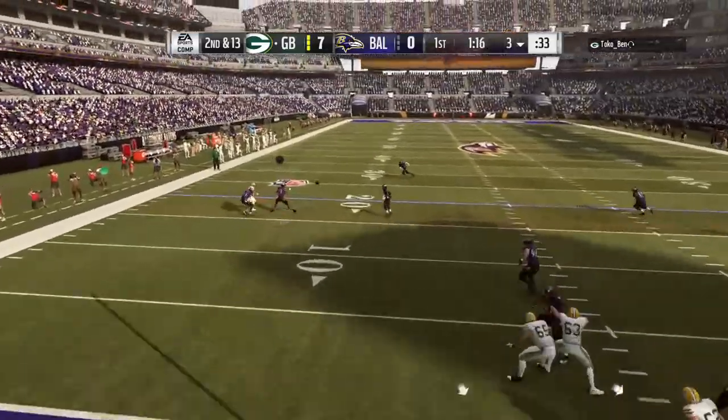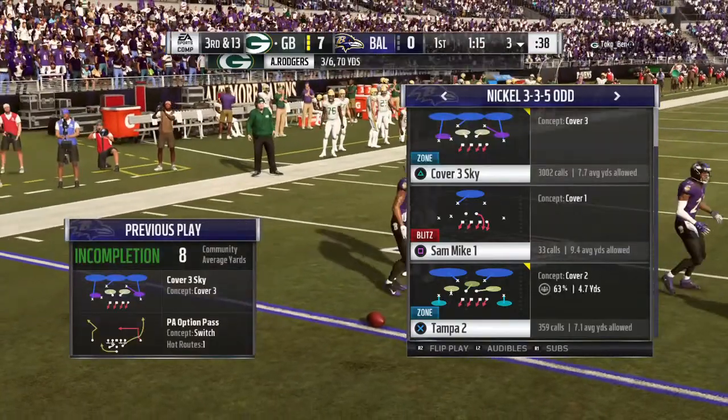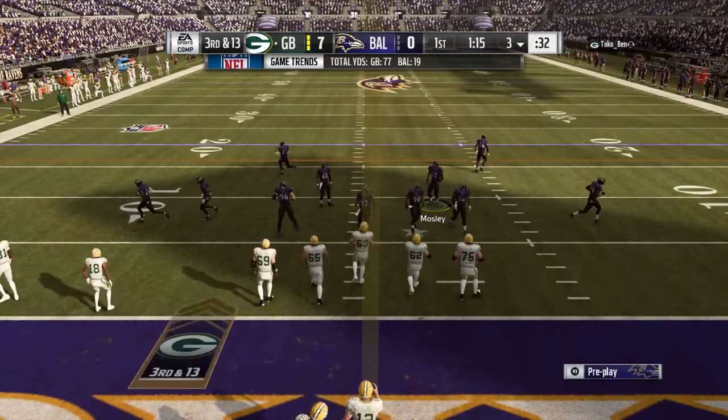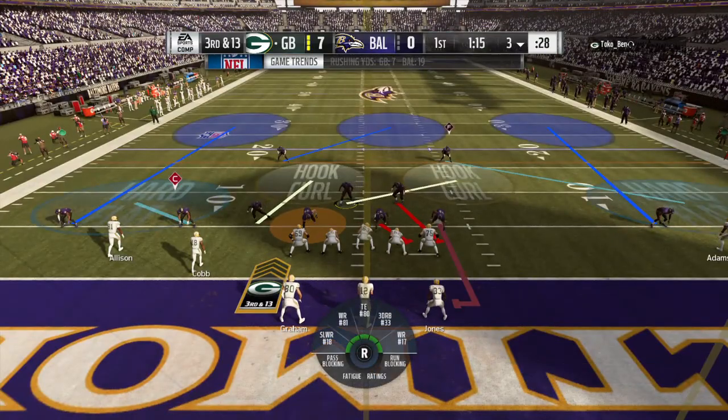Rodgers to throw on second down. And his throw is incomplete. All right, let's go ahead and detail this situation here. Third and long coming up, back near your own goal line. I would be very hesitant about throwing the football in this situation. Maybe just run up the middle? Yeah, I think that might be the spot for them.